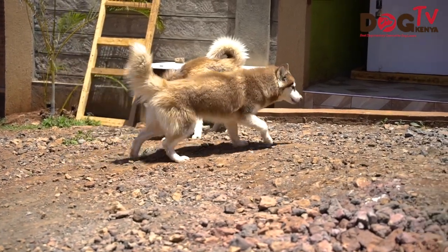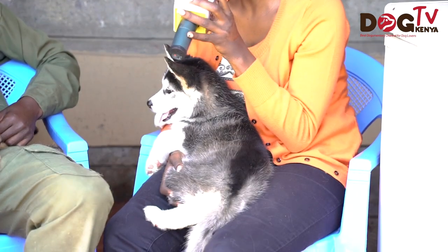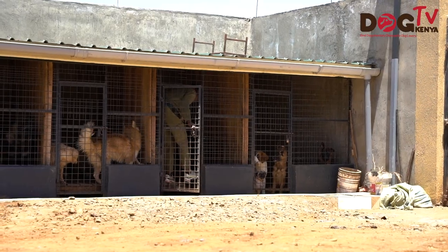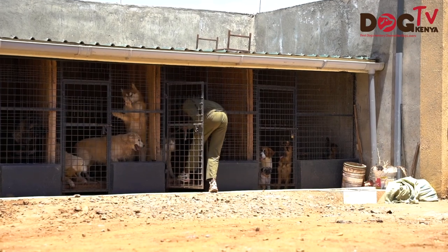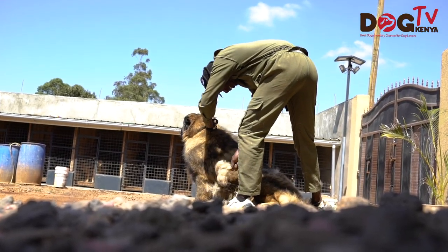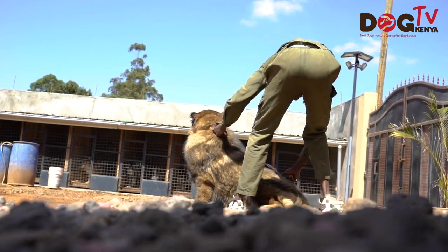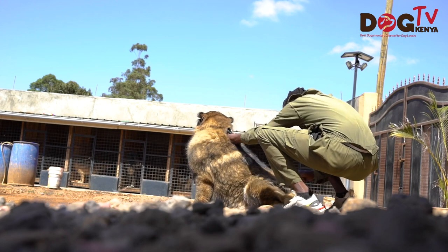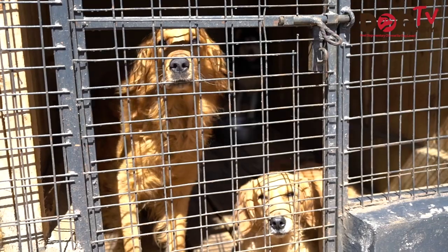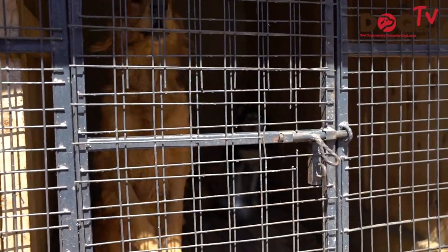Now, the dogs in your program, you've introduced them at different times, and you've managed to keep more than one in a cage. How do you socialize them to be able to stay like that and to avoid fights? We don't keep males of different breeds together. So we separate the males. If they're retriever males, we put them together. They associate well with each other.